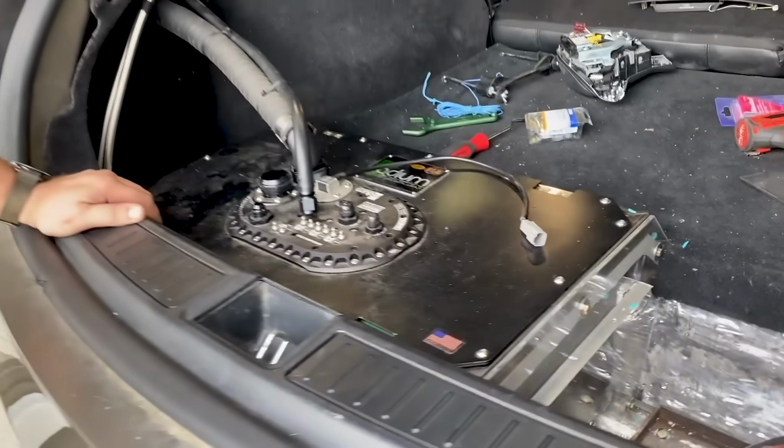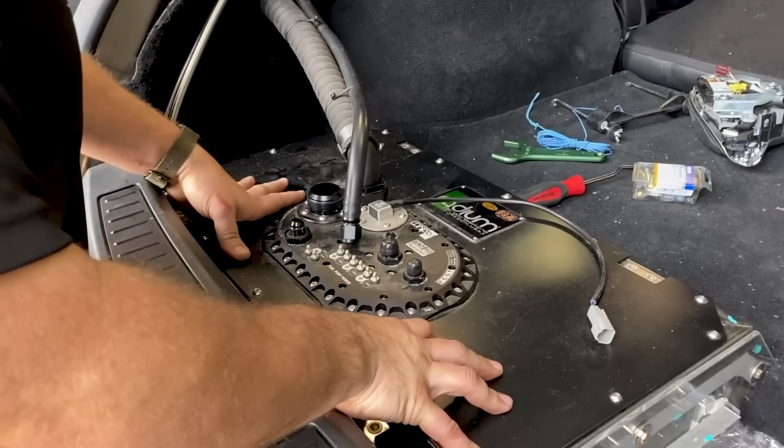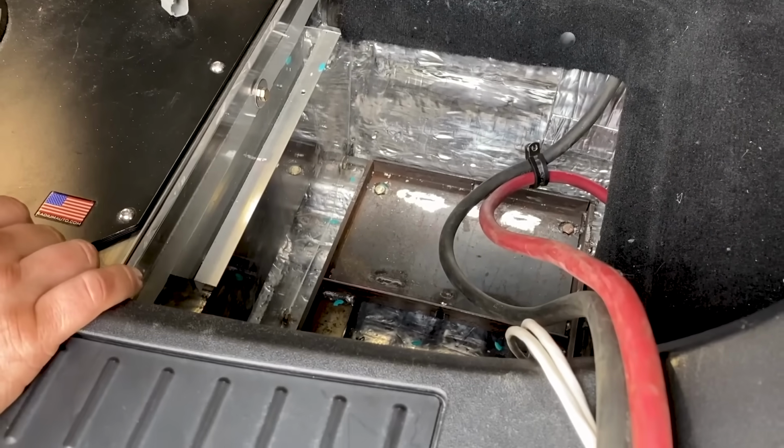Chad, what are we doing today? We have to undo a few things. I've got to take the fuel cell back out so we can paint the Lexan that we put in. Yep. Clean up any hardware that might have fallen in there before I start permanently mounting.